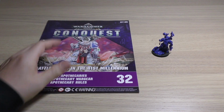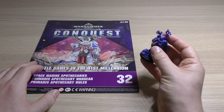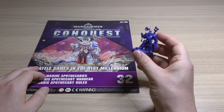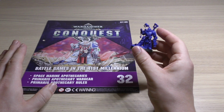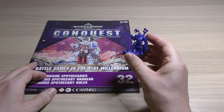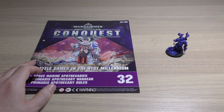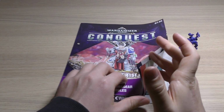It's £7.99. The model you get with this is the Primaris Apothecary, which will normally set you back £22.50. Don't even ask me how much the Space Marine Death Watch Primaris Apothecary costs. Okay, well, seeing as you have, £30.50, so another £8, which is crazy. And the only real difference is the shoulder pauldrons. We'll have a look at the model in a moment, and we'll do some size comparisons, and we'll go through his rules. But first of all, let's just have a little look at the magazine itself.